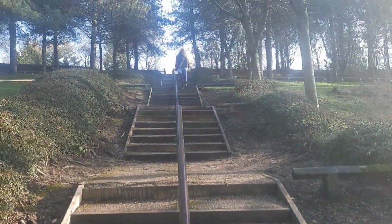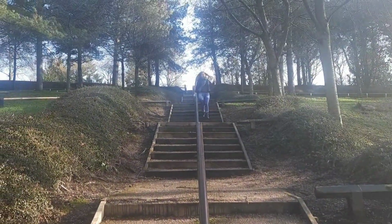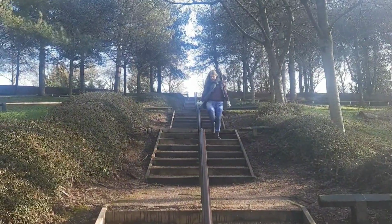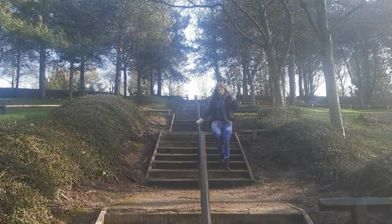After that, I'd had enough, and so we started heading back to the car park. We started off on the long sweeping paths, but they're quite long, so I skipped out halfway through and went down the stairs again. It was such a beautiful day, even if it was very cold.